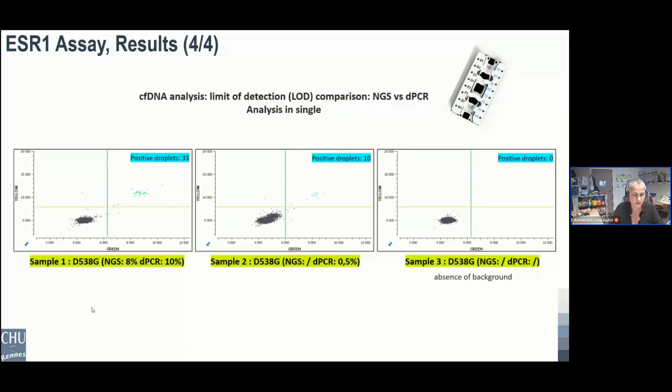And the last experiment was done on cell-free DNA. First, this cell-free DNA was analyzed by NGS, and afterwards we did digital PCR. So the first sample is mutated: detected by NGS at 8%, and we found the same mutation at 10%, corresponding to 33 positive droplets. The second sample was negative by NGS, but by digital PCR, we detect a mutation at 0.5%.